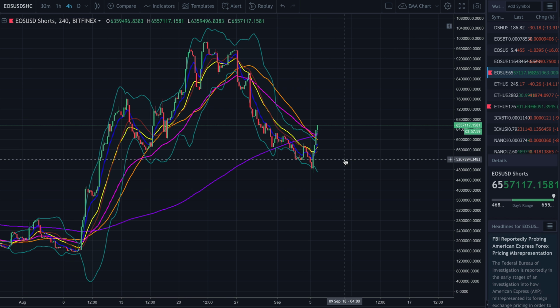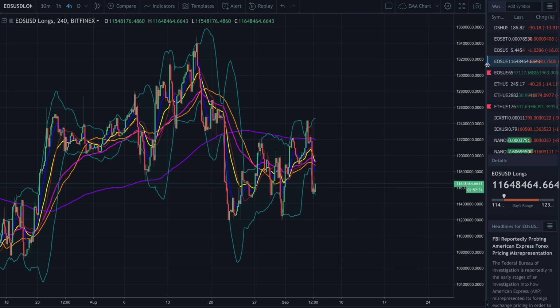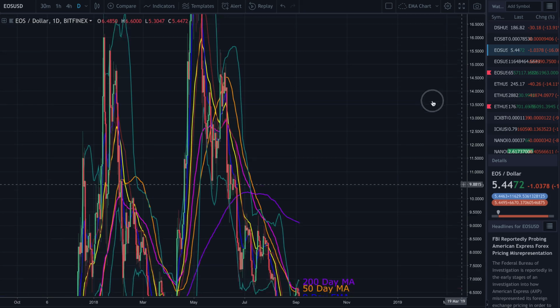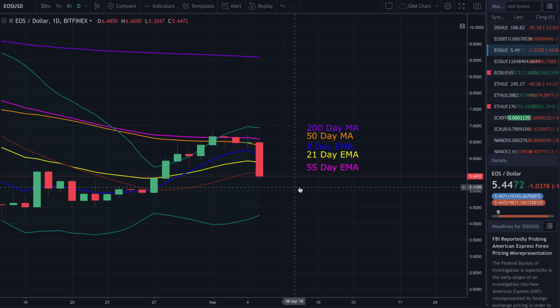And again, this does depend a lot on Bitcoin. If we look at it, shorts are starting to stack. That's certainly not surprising. Longs are falling off. Again, what does that suggest? Suggests that market makers may have incentive to take this thing lower. I don't know about much lower, but definitely lower.